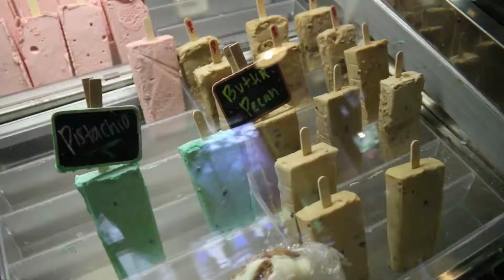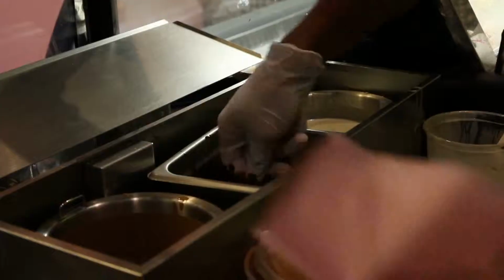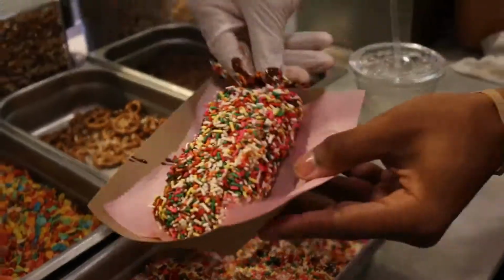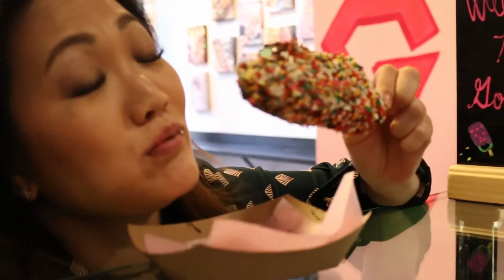I'm gonna try this pistachio. Okay, I want dark chocolate and then I want sprinkles. Whoa! Ooh. Very good.